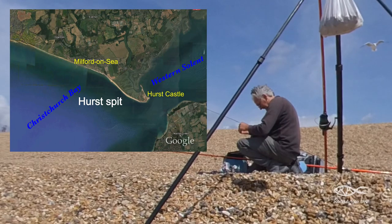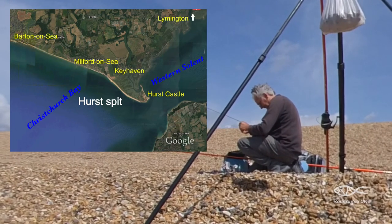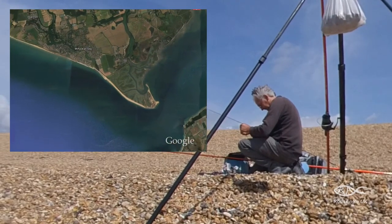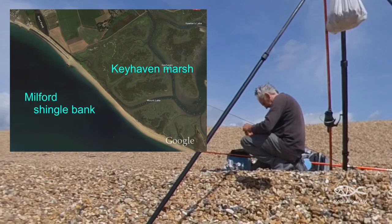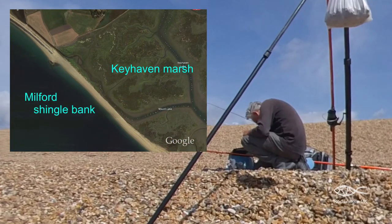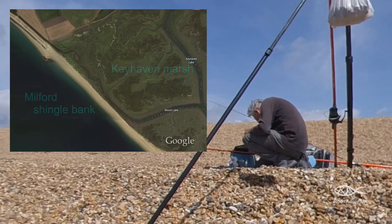There is a ferry service operating from Keyhaven, which can take you to Hurst Castle and the tip of the spit. It can be very good here for a range of species, but I tend to fish the shingle bank itself. Not wishing to walk very far, I normally fish it halfway along the strait before the bend.